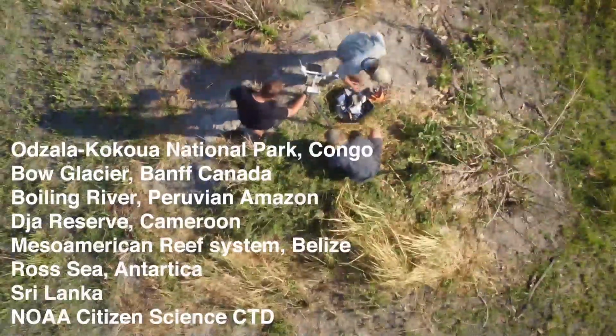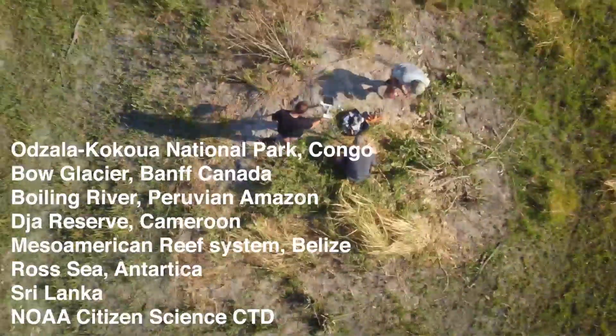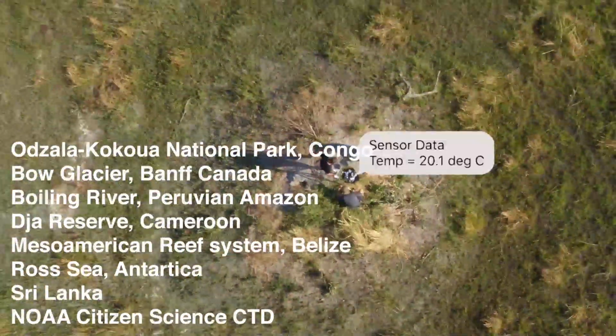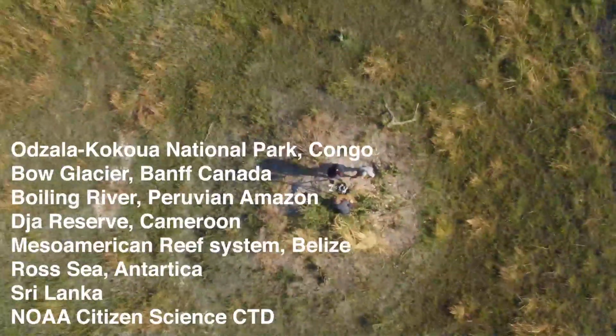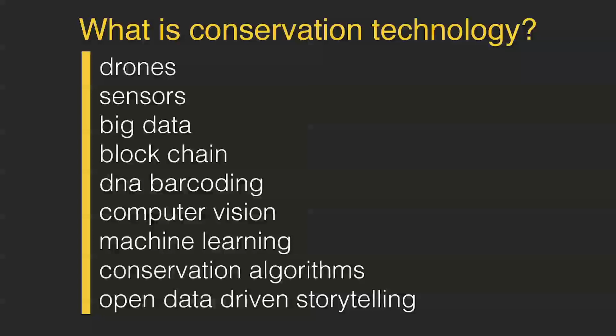So this work that I talked about, these were just a few of our projects, but it's taking us to all these places in the next year. So there's a lot of really exciting stuff ahead, and we're always looking for help from people to do that. So now I'm going to talk a little bit about conservation technology and the way we think about it when we're coming up with a solution.